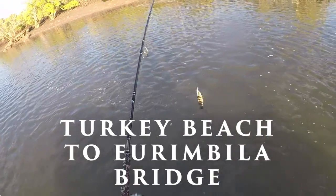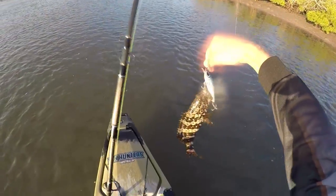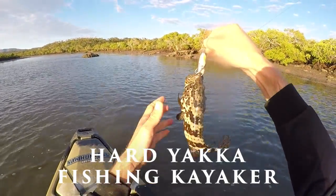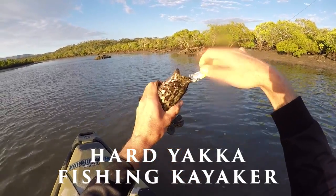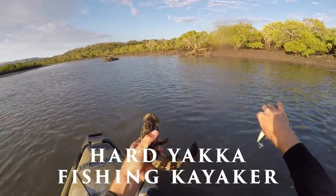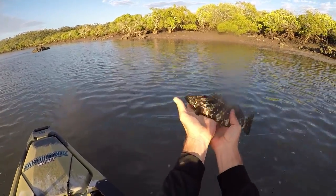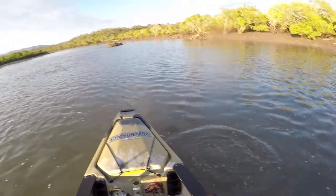Little cod. Little cod on the reedleys. He's got a lot of white in him. These things usually take off as soon as I give them a bit of freedom. There he goes.